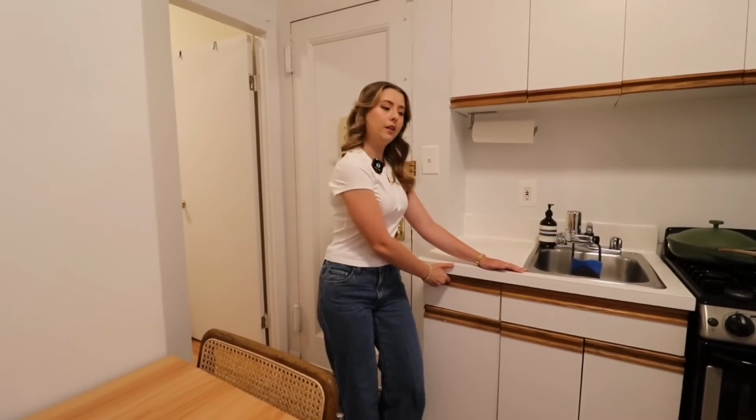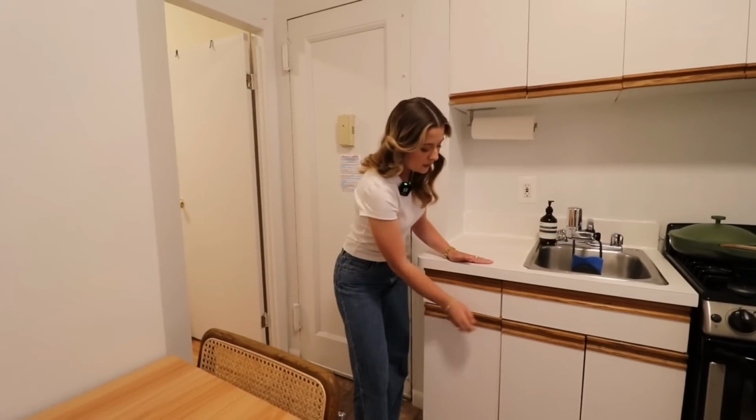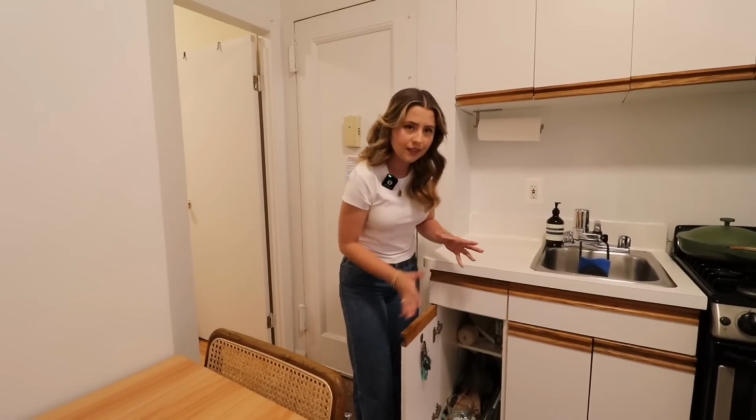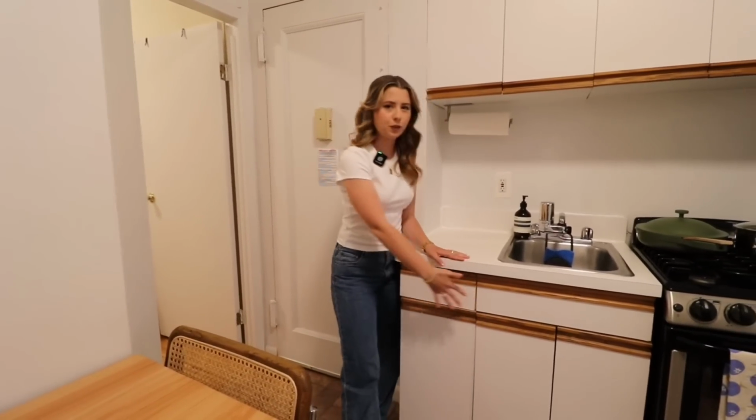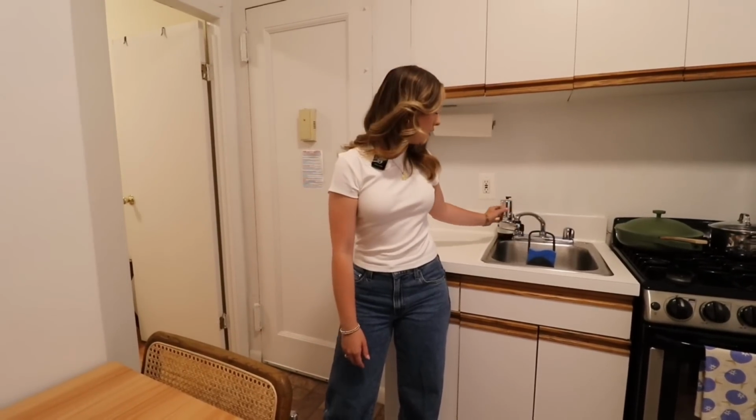So starting in the kitchen, this is quite literally the only drawer, and we've put all of our cutlery and stuff in here. Then underneath we have some cutting boards and some cooking stuff, and then we have the trash bin, and underneath the sink, our little sink here, it is a sink, nothing too exciting. We have put a filter on it just because the building's old, the pipes can sometimes be, you know, we just wanted a filter on the tap.